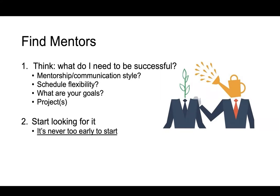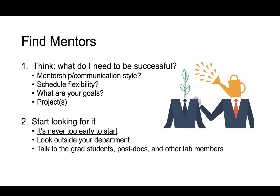It's really never too early to start. And in fact, you can start as early as your intern year. Remember that it's okay to look outside your department because there's a lot of neurosurgically relevant research being done outside of neurosurgery departments, and PIs would be thrilled to have a neurosurgery resident working for them. Talk to the grad students, postdocs, and other lab members of a group that you might be interested in joining, because these guys are going to give you some insight into the type of culture that research group might have and whether it's a culture that you can fit into.